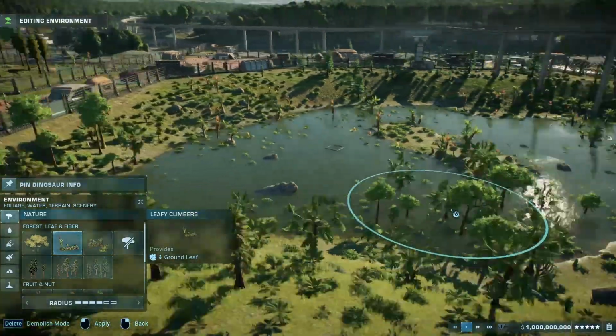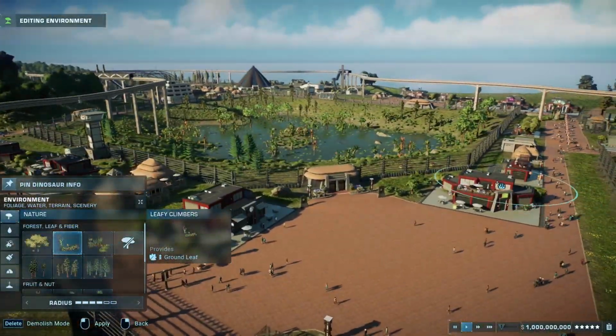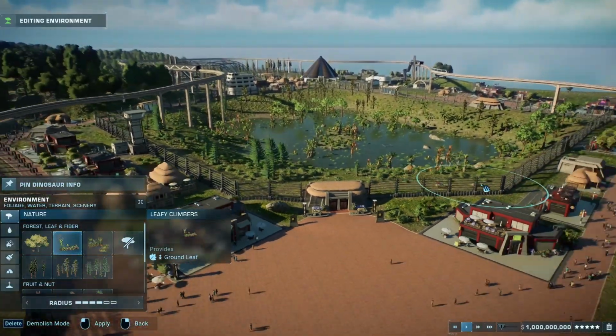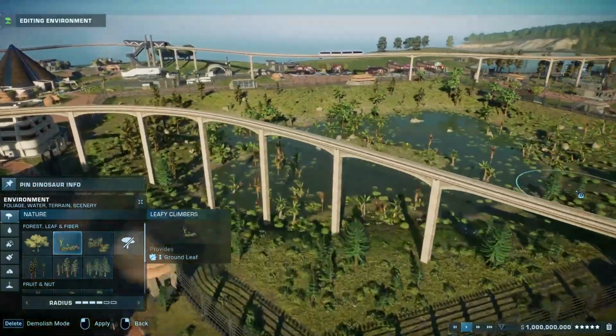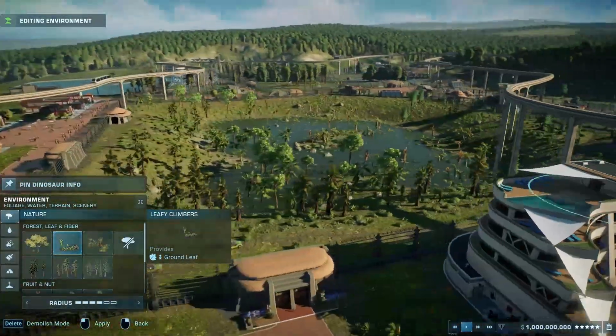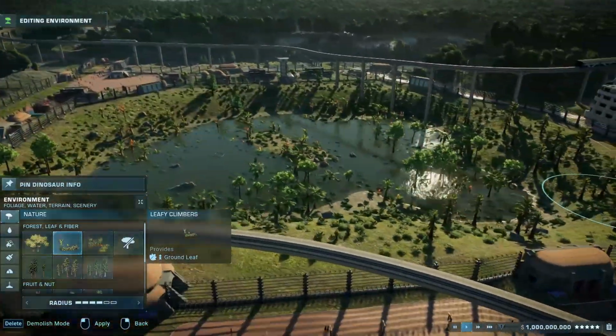And yeah, I think we're done. I think we're good. So what do you guys think? What would you guys have changed? Think it goes well with what we've read? Is this a good Baryonyx enclosure? I think it pretty much is. But you let me know down below.